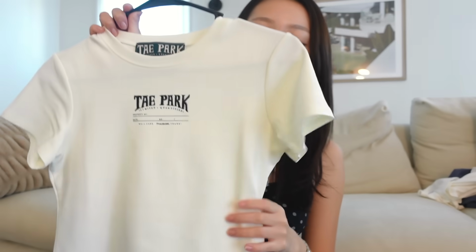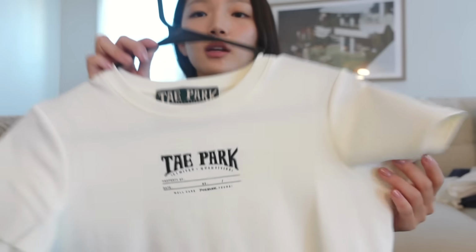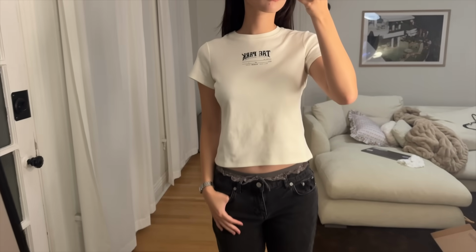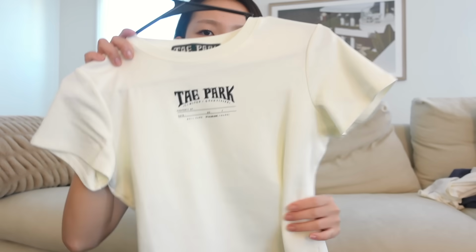And then we have this baby tee with their embroidery on it. It is a very crisp fitting baby tee. I already wore it. I don't know if you guys can see the wrinkles, but I would definitely put this on if I wanted to dress casual still, but wanted to feel nicer. Sometimes we need those in between shirts, and this is one of them.